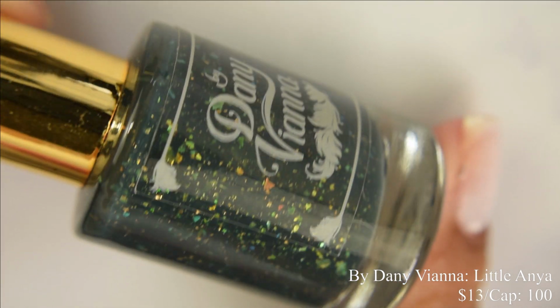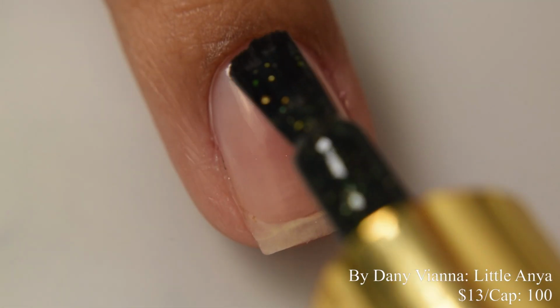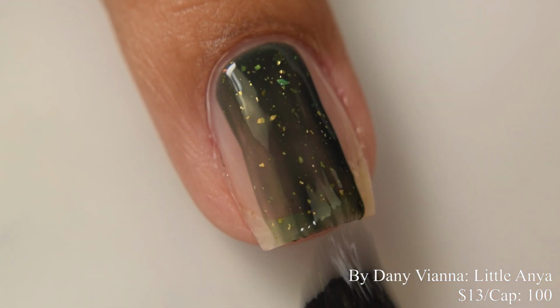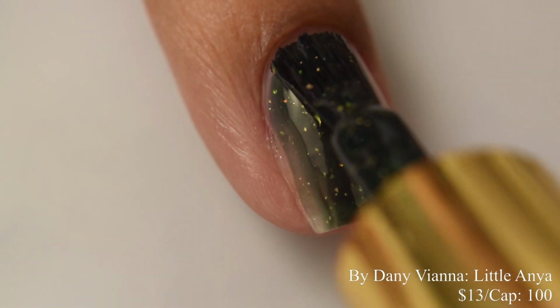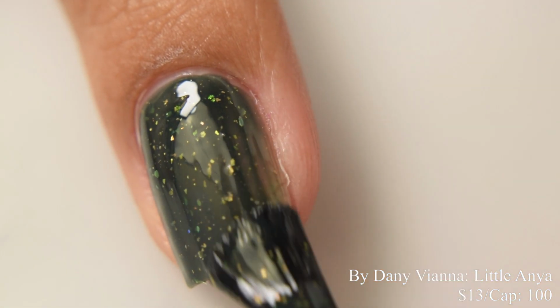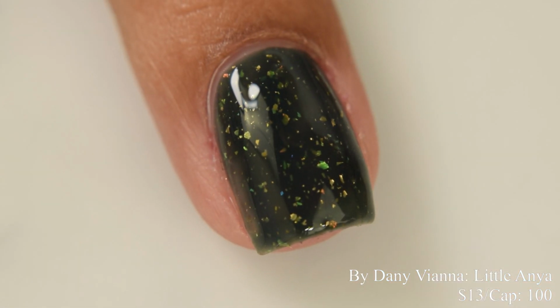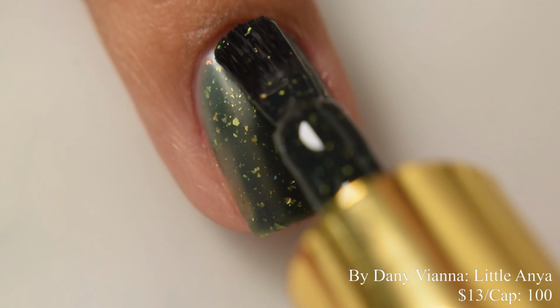This is described as a teal when hot to a blackened teal when cold, thermal with a mix of gold UCC flakes, metallic and iridescent flakes. Price is $13 and there's a cap of 100 bottles. So this is a very obvious type of thermal. I'm really loving the cold and warm state. It's really obvious in person.